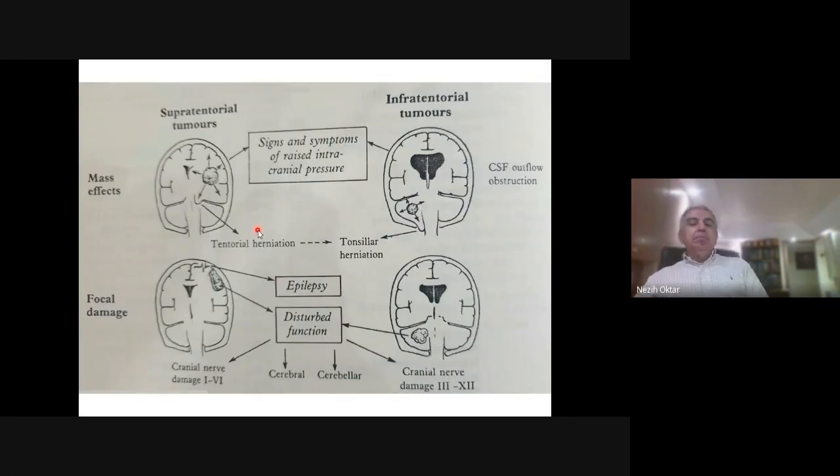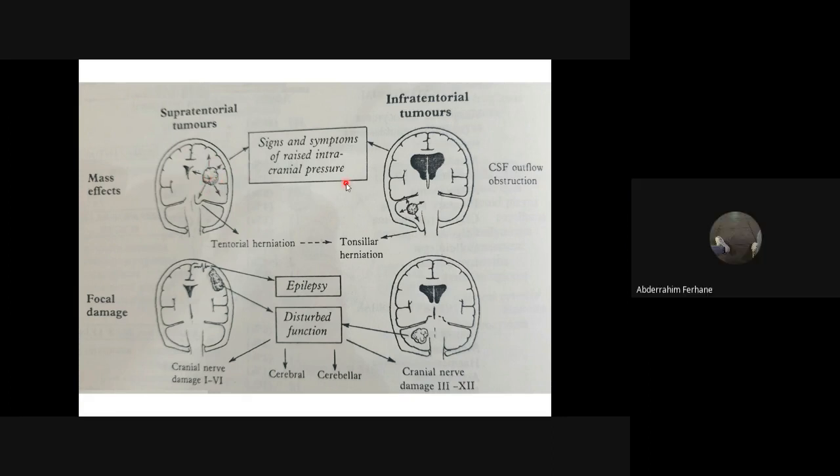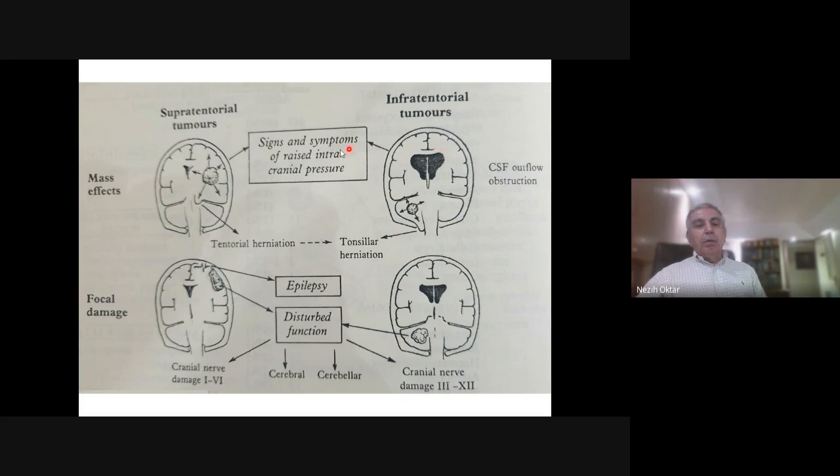And some clinical effects of tumors. Gliomas in the supratentorial region and the infratentorial tumors all have signs and symptoms of raised intracranial pressure. Those are common signs. But when the tumor is in the supratentorial area, you can see the tentorial herniation. Clinically, the lobe syndrome is on the opposite side, and the most upper cranial nerves are affected on the contralateral side.